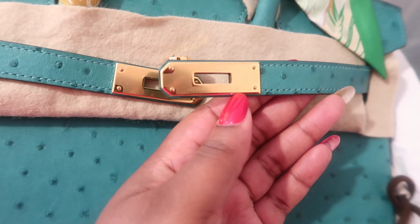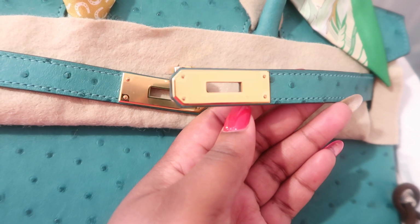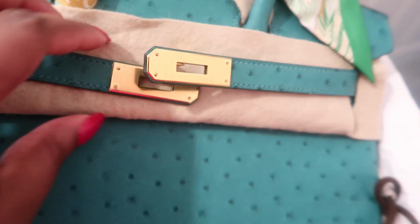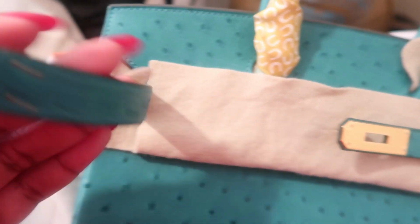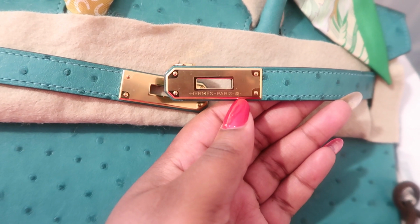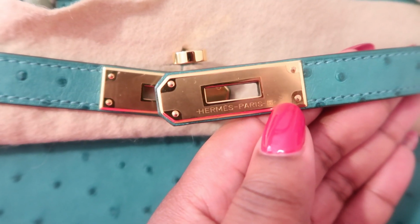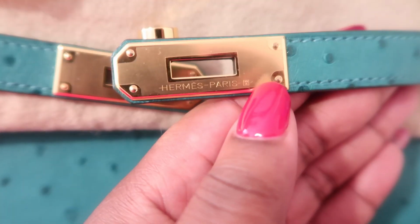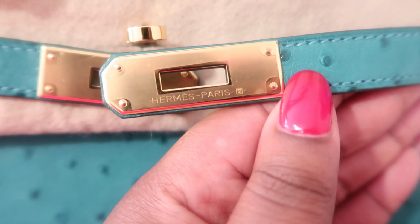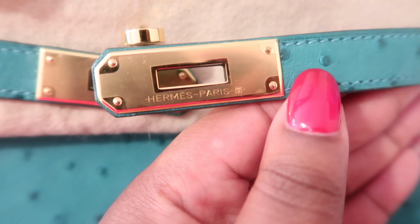The stamp for the Birkins and Kellys are no longer on the back of the bag. Can you see there's no stamp anymore at the back here? The stamp is actually now on the hardware since 2019, since this year. Can you see that very tiny square image? So that is now the stamp for Hermes bags, Birkins and Kellys, as far as I'm aware.